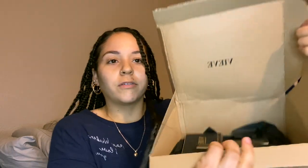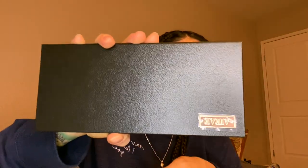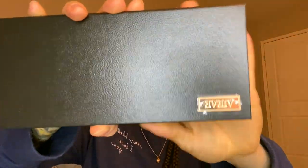I kind of needed a new makeup bag anyways, but yeah, I got that. And then look how the makeup looks so pretty. It's lined up so beautifully. Oh my gosh, okay. So we'll open this first. I probably should save this for last, but whatever, I'm excited. I got her eyeshadow palette. It says Vieve.